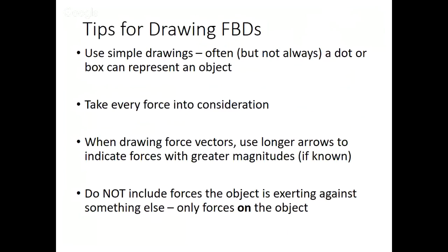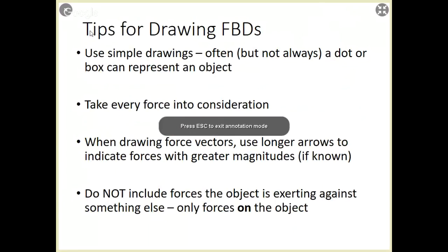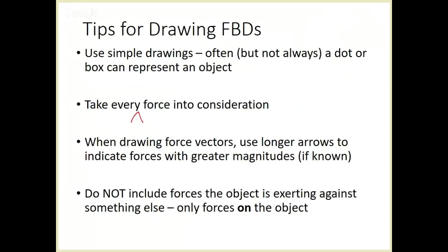Some tips for drawing free body diagrams. You all pretty much have already got this down from working with most of you all. A lot of times you can just use a box to represent the object. Don't worry about making any sort of complicated drawings, because then your lines might get in the way of your vectors. Make sure you take every force acting on the object into consideration. In fact, I should reword this to say not just every force, but every present force on the object into consideration. If you know that one force is bigger than another, you can use a longer arrow to indicate that. And once again, do not include forces the object is exerting against something else, only the forces on the object.